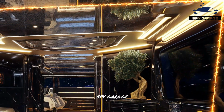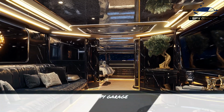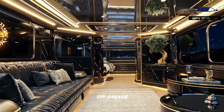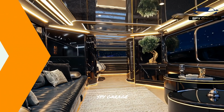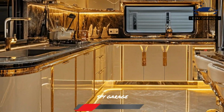A luxurious sleeping area with the utmost in comfort and a gourmet kitchenette, possibly with concealed or deployable appliances to provide a clean appearance, would be essential. The fine materials, the meticulous attention to detail, and the overall feeling of custom exclusivity would highlight the palace element.